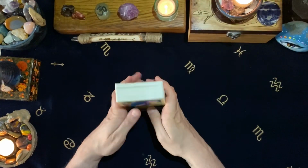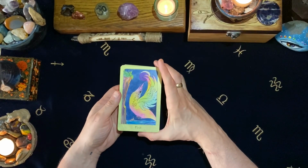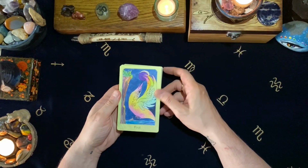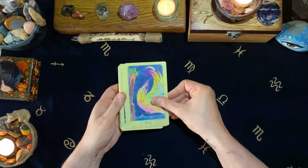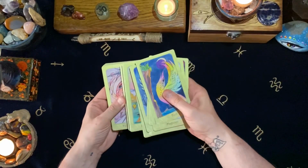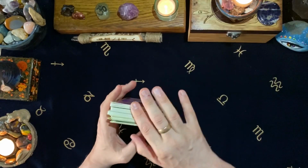I like them because they're colourful, and because it's non-traditional. I think I want to see a lot of the symbols and things within this deck. They are a little bit glossy, but not to the point where they're stuck together. You know, they seem, oh wow, these are beautiful, beautiful use of colours.